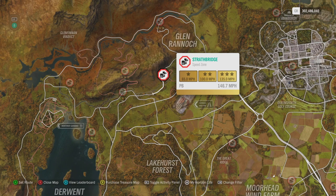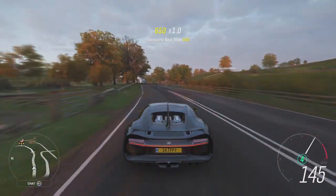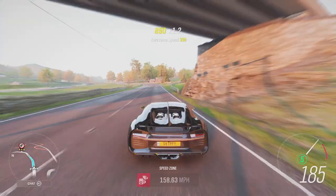If you do not have this speed zone unlocked already, just work your way through the speed zones, earning influence, earning stars, and eventually you will unlock this speed zone. Here we go then, 135 miles an hour, as big a run up as you can, as high entry speed as you can.